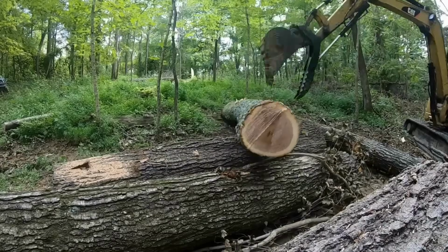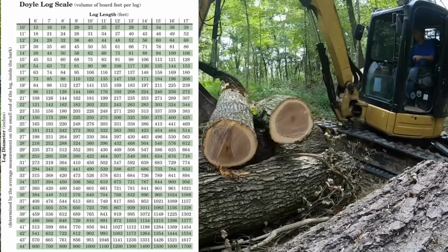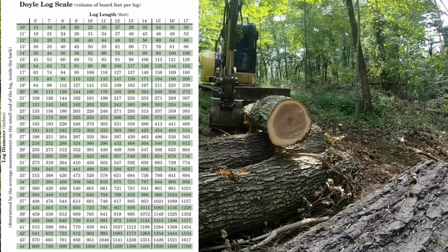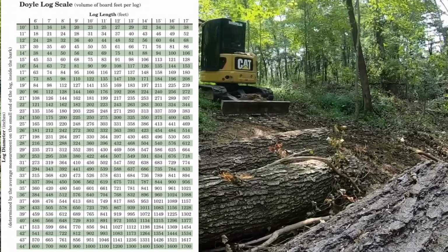Anyway, I just asked them the best way to figure this out. So they told me to use the Doyle scale. Here's a picture of the Doyle scale. It's pretty simple to use. You just measure the diameter of the tree on the smallest end and then measure the length of it, and that's the estimated board footage out of that.